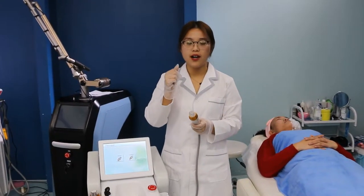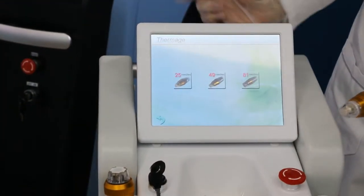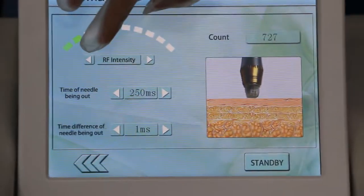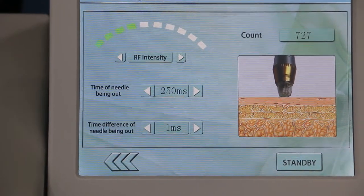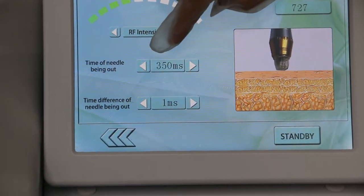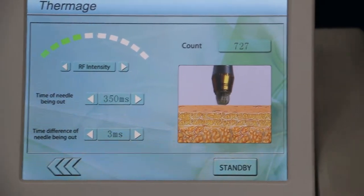Because we need to do the areas around the eyes and the nose, we use the smallest head needle, 25 pins. Then we choose handle 2, 25 pin, manual mode, and enter. We normally adjust the radio frequency intensity to 3 or 4. Today we choose level 4. Then for the needle-out time, we use 300 milliseconds. And for the time difference, we start from 3, which is okay. Then we can start work.